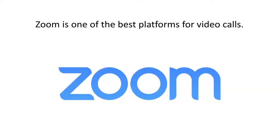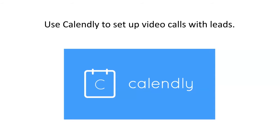Now, there are a number of different platforms that you can use to actually make video calls. And one of the most popular platforms out there today, the one we're going to be focusing on, is called Zoom. And I'm going to show you how to set up Zoom in just a second. But before I do, there's one other tool that will really help you with setting up video calls with your leads. And that tool is called Calendly. There's a free version of Calendly which will allow you to book calls with people, and you can automate the delivery of a Zoom link as well via the scheduled call in Calendly, which really works well.